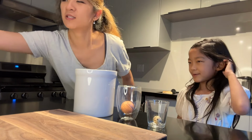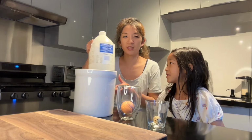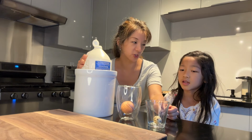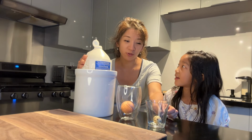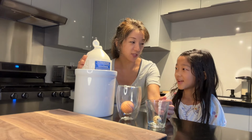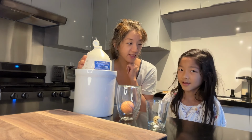So the parents should be the one pouring the vinegar. We're putting the vinegar because the vinegar is gonna dissolve the shell. After 24 hours, all the shells kind of peel off from the egg. Then we're only left with the film. Then they'll become bouncy.